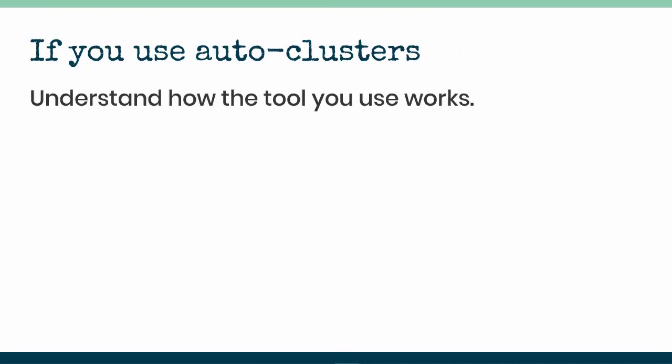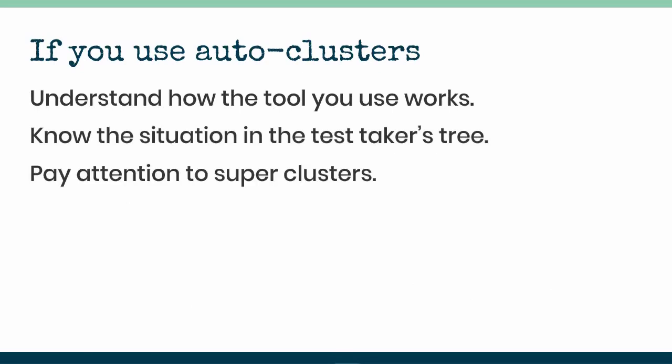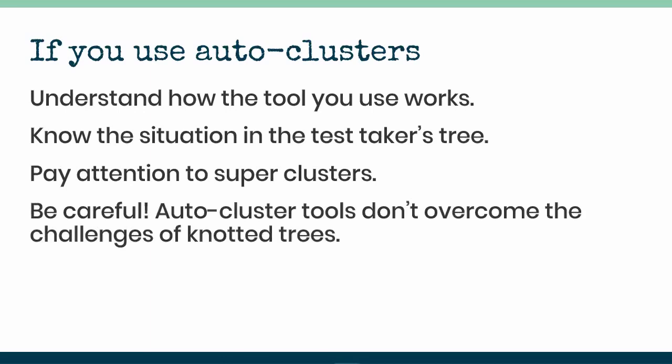If you use auto-clusters, understand how it works and know the situation in the test taker's tree. Like I said, you can separate out branches even if it's just a partial knotted tree. So that is possible. And then pay attention to the superclusters. Most of the tools will show you superclusters, usually with a box around clusters. And the superclusters can overcome some of those problems because that is a group that may relate to a branch. So the individual clusters might have some false leads and confusion, but the supercluster might relate to a branch.